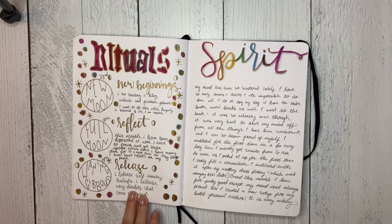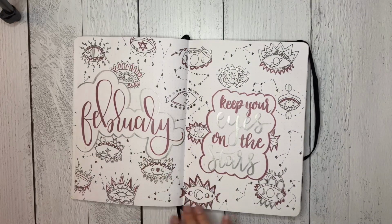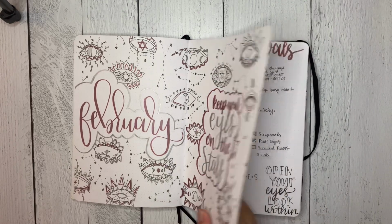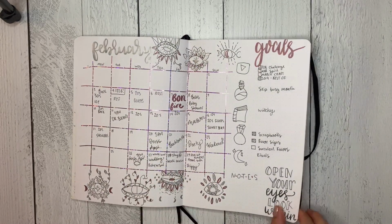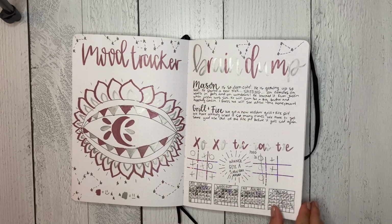I was pretty consistent with having my rituals spreads, my moon rituals. And then for February, I had an eyes theme, and it's kind of the same layout that I did before. I did a mood tracker again.